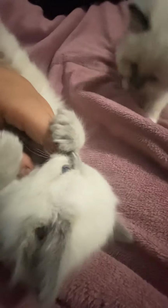So recently my cat had some kittens. And I'm just going to show you them today. I'm not going to tell you the specifics. I'm just going to show you them because they're pretty cute.